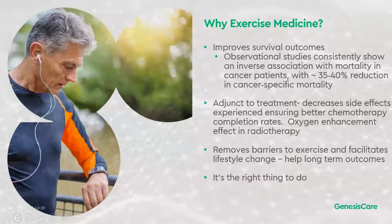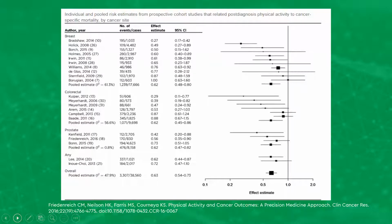So why exercise medicine? We know that observational studies show increased survival outcomes with a 35 to 40% reduction in cancer-specific mortality. So this study looked at that. There were 26 studies included that showed an association between physical activity and cancer survival outcomes. And as you can see in this graph, almost all but one of the studies lies to the left of the graph.